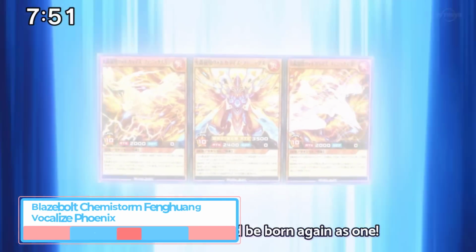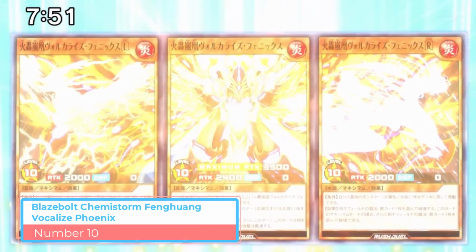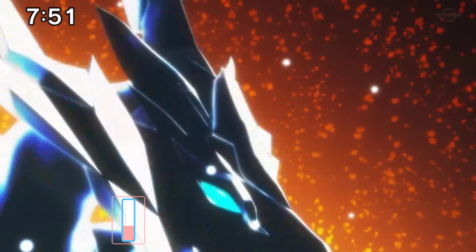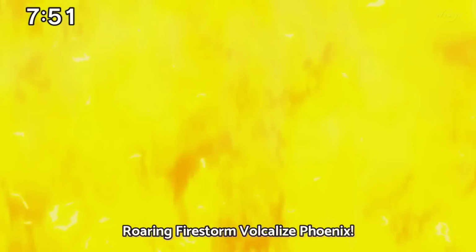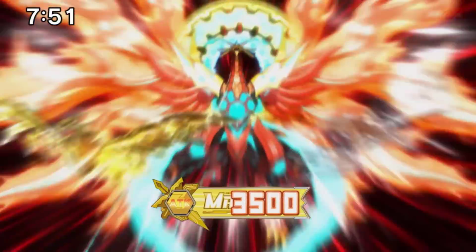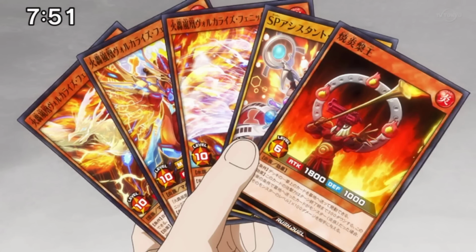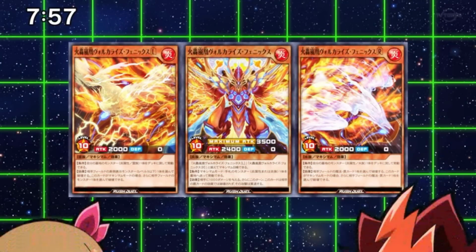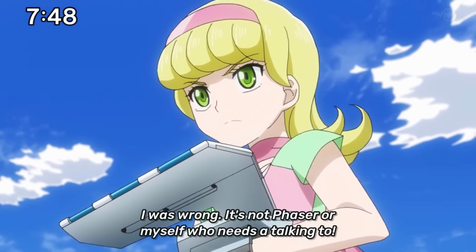Number 10, Blazebolt Chemist Fenghuang Vocalize Phoenix. So this monster was used by Manabu pretty recently in the Yu-Gi-Oh! Go Rush anime, and this monster is just cool as heck. I really do love the fire aesthetic of Manabu's deck, and seeing him use a maximum was very surprising in the anime. It was something that myself and a lot of people did not see coming because we thought maximums were just going to be reserved for the Ryugu brothers, so seeing Manabu have one was very surprising. He uses it in order to defeat Gohayuna, and then, well, we know what happens to Gohayuna after that.